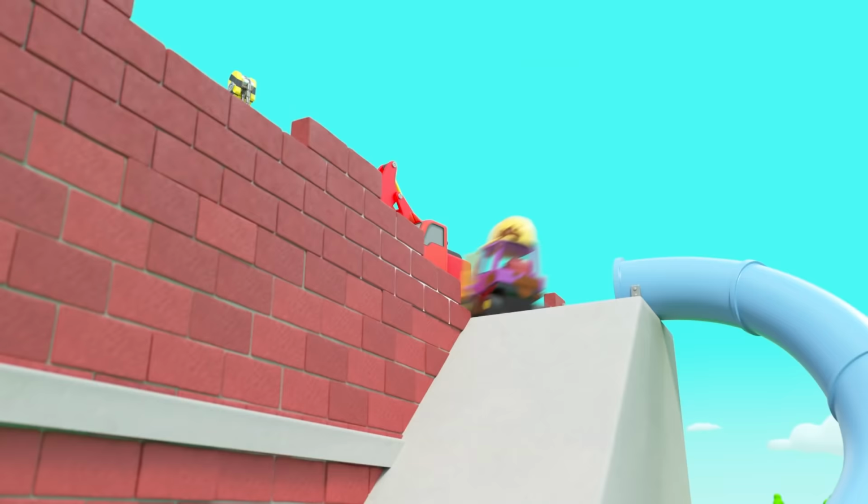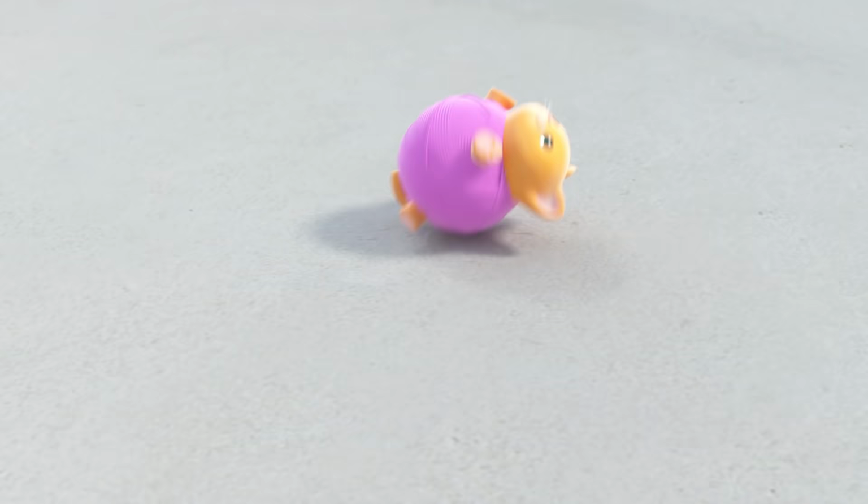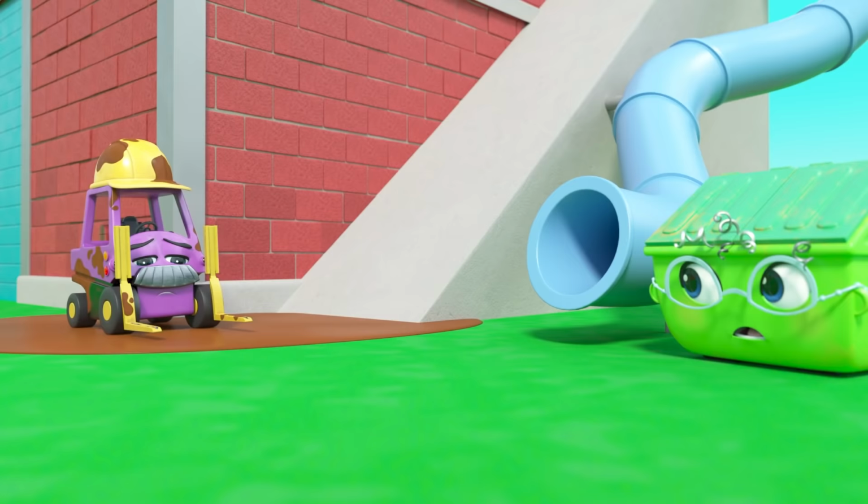Oops! Now she's bouncing around! Great catch, Digley! Oops! Oh no! She's heading for the chute! Quick! She's rolling down the chute. Digley and Dazey couldn't get there in time.